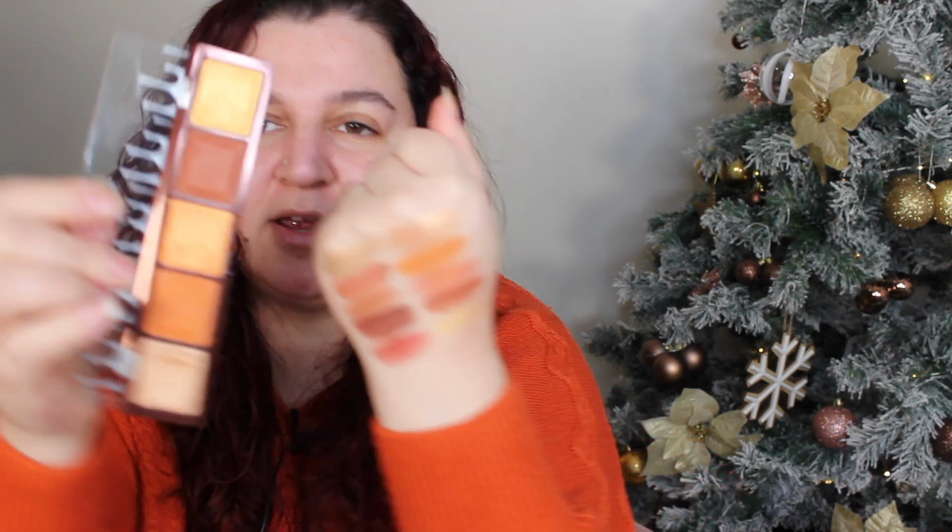Next on this side we have Chocolate Fudge. It is such a nice palette. The shimmer, which one is it? This middle shimmer, oh my god, can you see? Yeah, it's got an orange then a pink shift to it. It's really, really nice. So that's that palette there.